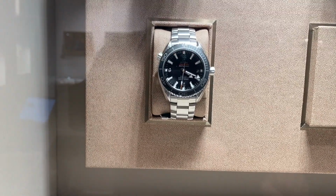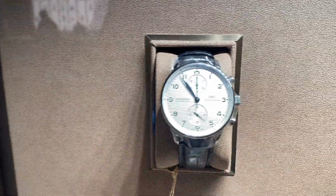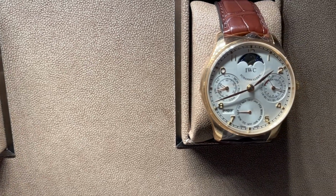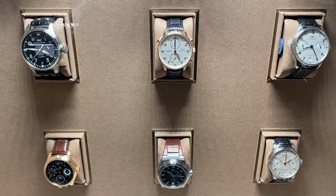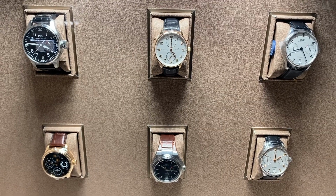And lastly, here's a Seamaster Planet Ocean with a huge 46mm case. Moving on to some IWCs, here are different chronographs, a Flieger with the day date function on a bracelet, and this one is a very nice yellow gold Portugueser perpetual calendar with a 42mm case and a retail price of around 32k. And then here are a bunch of other IWC options, pilot marks, Portuguesers and chronographs to everyone's liking.